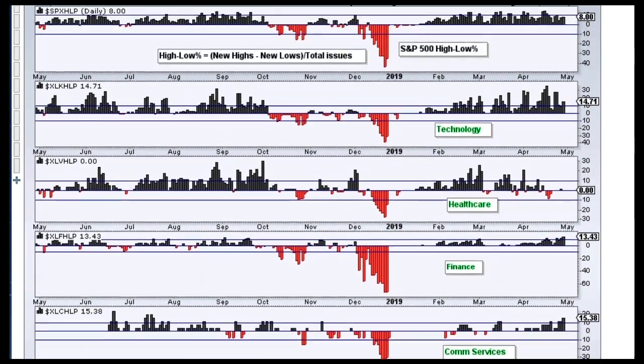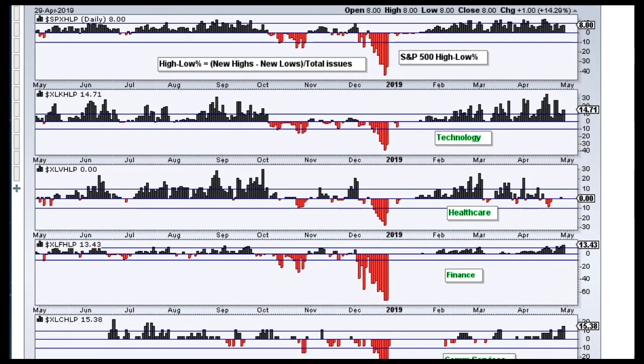And I want to see at least three of the six having a significant number of new highs to help support at least a 50 plus 1% argument that we're in a bull market. And we're seeing that because we've got leadership coming from technology, finance, and industrials.